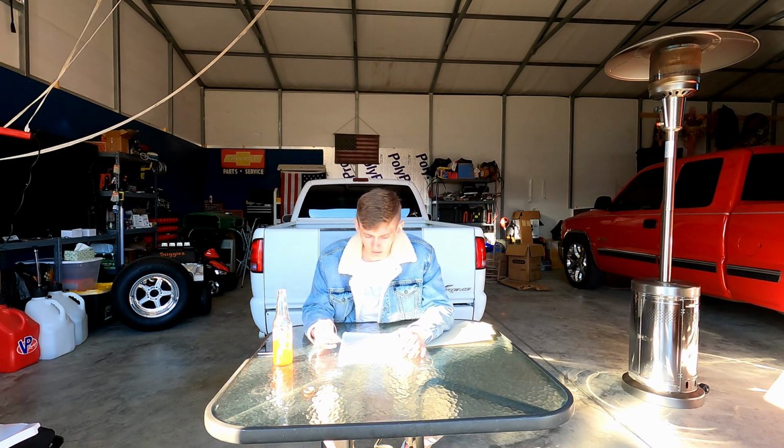But let's see, all this together, just for the motor, to get the motor running, I'm at, I will say, $6,500. Wow. Okay. Yeah, that's about right. All right, moving on to transmission.